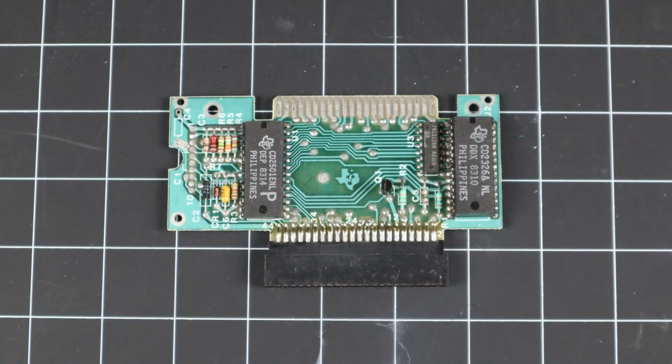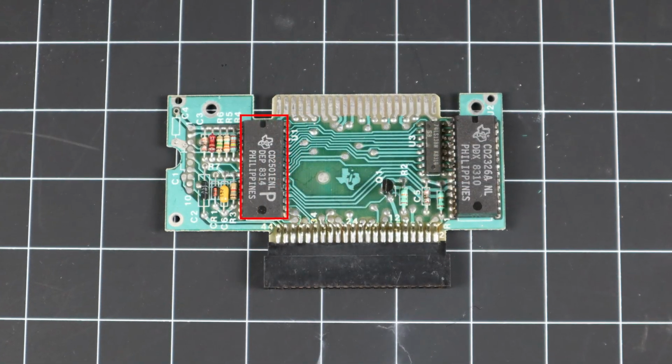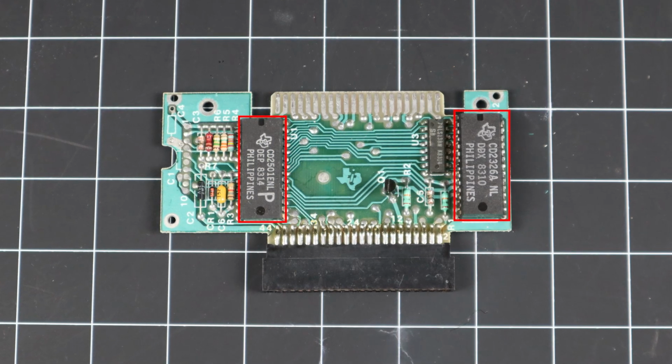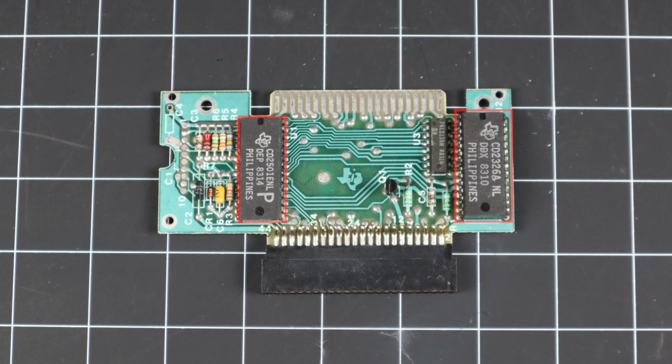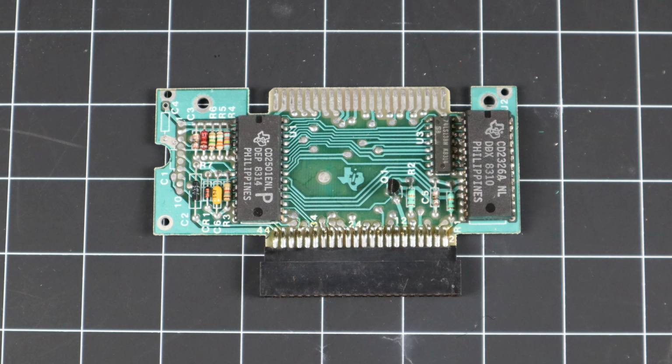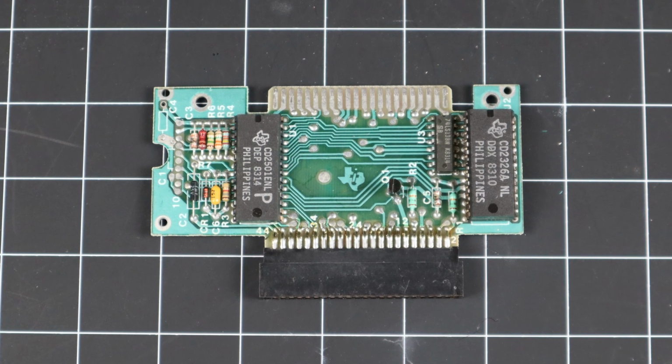The PCB features the TMS5220 LPC speech chip, along with two 16KB vocabulary ROMs that are piggybacked on top of each other. The ROMs contain a binary tree list of dictionary words in plain ASCII, with a link to the address for the speech data of each.